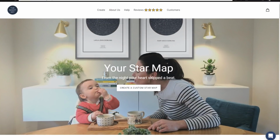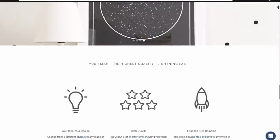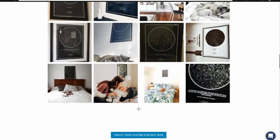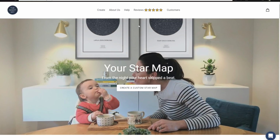So you want to make your homepage a nice little sales funnel that people can run through with lots of different elements, so people are intrigued, like, oh, what does it do? What's it about? They can really learn about your product there, or your products if you're selling more than one. This store just happens to be selling one. So let's go ahead and move on to the next store we're going to be taking a look at.